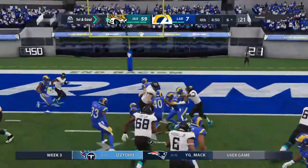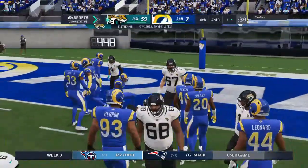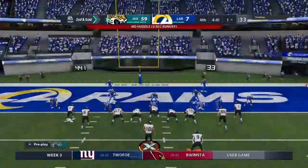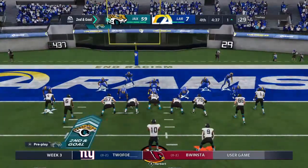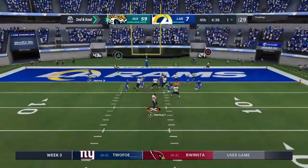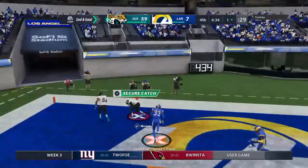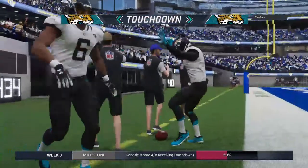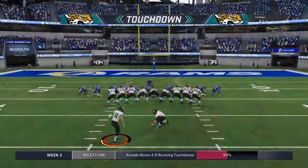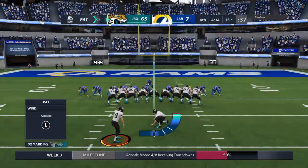From the shotgun now, here's an inside give. And he's going to press this one forward as they stop it right around the 1. It'll be a gain of 5 there as they move closer. It's second and goal. Got his man, it's caught. Touchdown, Jaguars. A 1 yard touchdown reception.